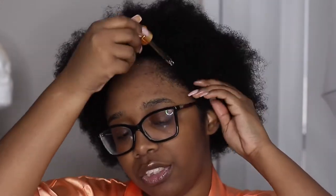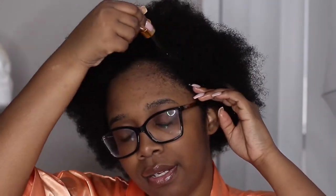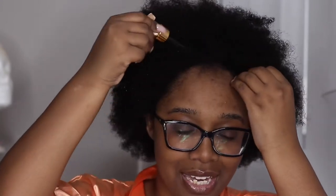I don't want my hair too oily, because when it's time to blow dry it, you don't want too much oil all up in your hair. Okay, and I just basically massage it in, work my fingers, so that it's stimulating my scalp to take in the oil that I'm putting in it.